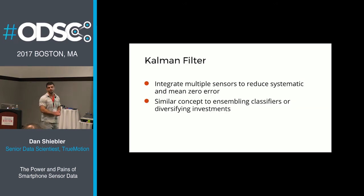So the Kalman filter is an algorithm some of you may or may not be familiar with. It's a pretty simple algorithm at its core that just revolves around fusing multiple sensors and getting the best possible estimate of the state of some system by incorporating as much information as possible and balancing out random noise and systematic inaccuracy from multiple sensor readings. It's fundamental. At its core, it's similar to the concept of ensembling classifiers or diversifying investments.